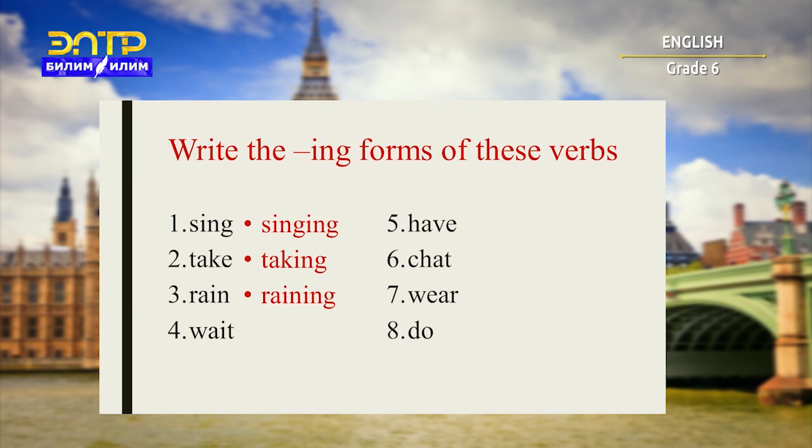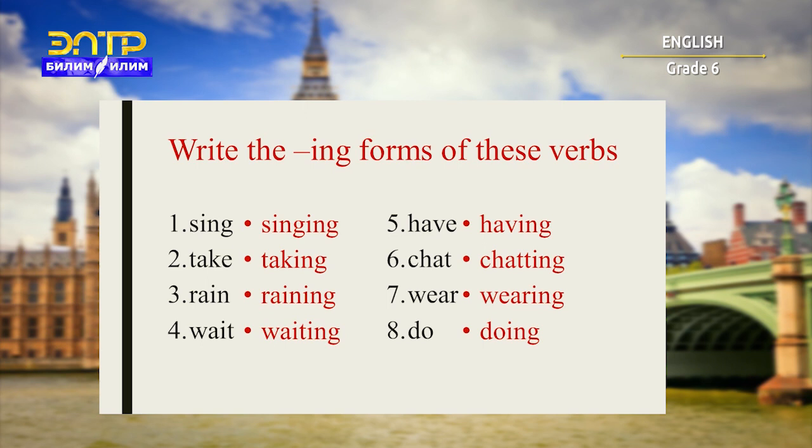Wait. Like in the previous example, we just add ing. Have. Have ends in e, so we delete e and add ing. Having. Chat. Consonant, vowel, consonant. So we double the letter T and it becomes chatting, double T. Where? Nothing changes. We just add ing. And do. Do plus ing, doing. Good job.